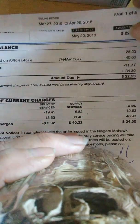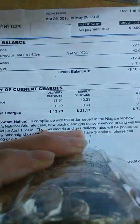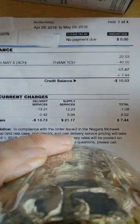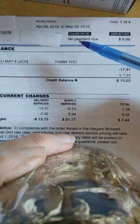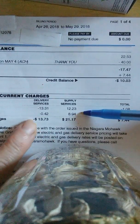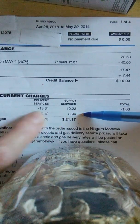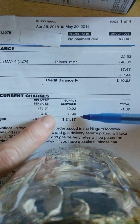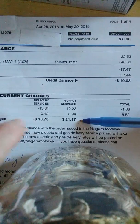I have to switch papers here. That's a little game I play with myself. Okay, so April to May. This is the gas, $8.94. This is the electric, $12.23. The total bill was $21.17.